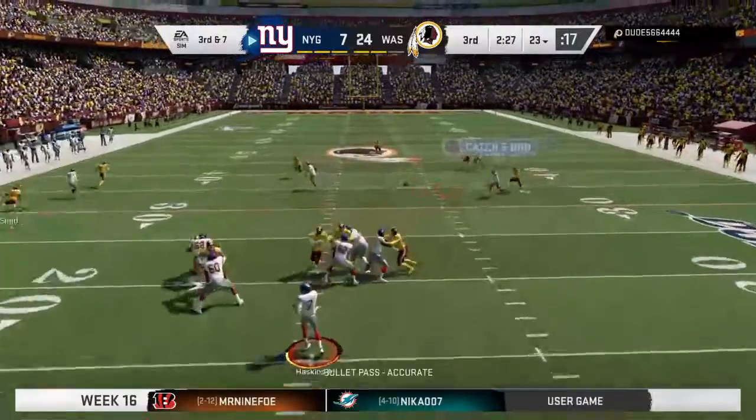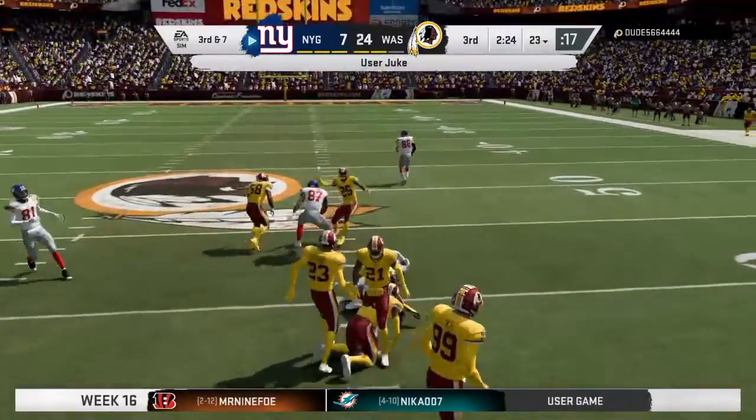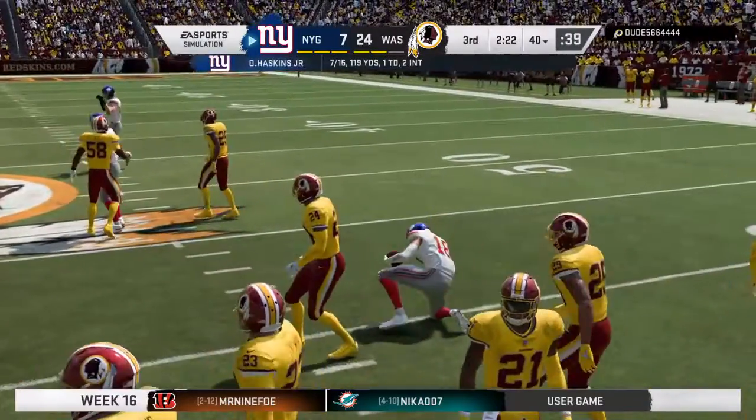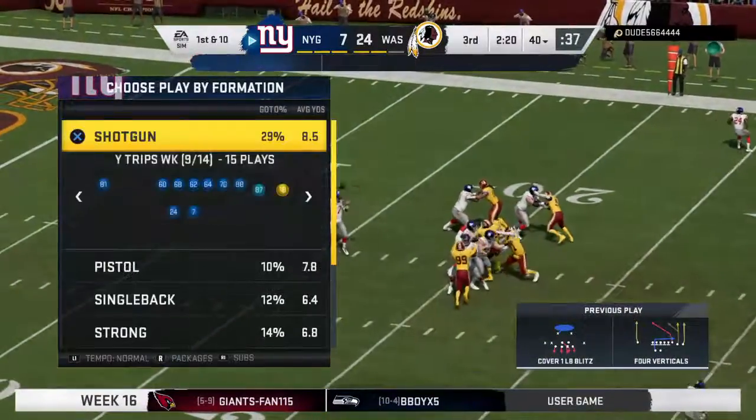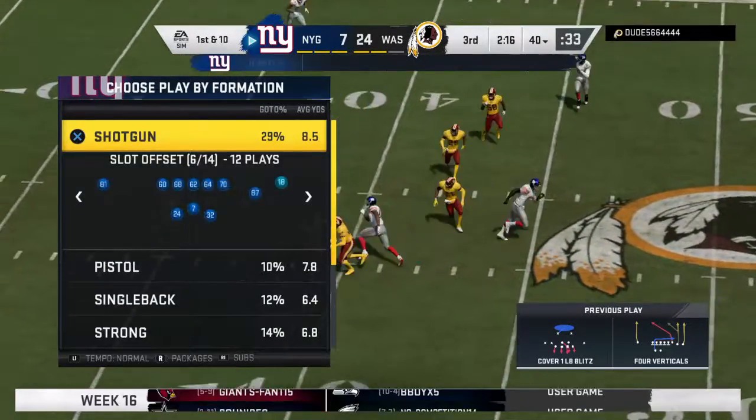3rd down. Here's Haskins. Open man is Pettis. It's complete. And he takes this up to the 40-yard line before being corralled. 17 yards and a Giant 1st down. It's a gain of 17 yards.